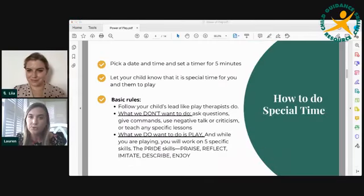Okay, so how would you do this? In order to start your special time practice, you would pick a date and a time, get a timer, and set it for 5 minutes. Like I said earlier, you would let your child know that it's special time just for the two of you and that you can play with anything that the child chooses.